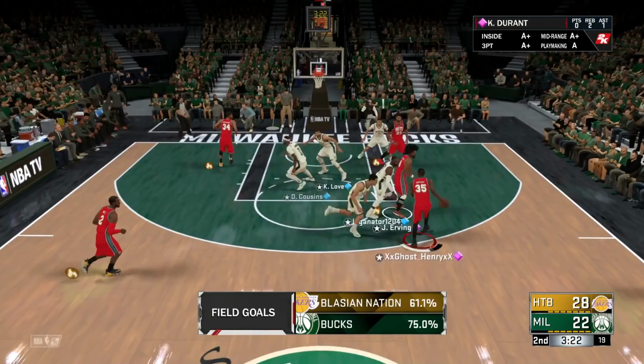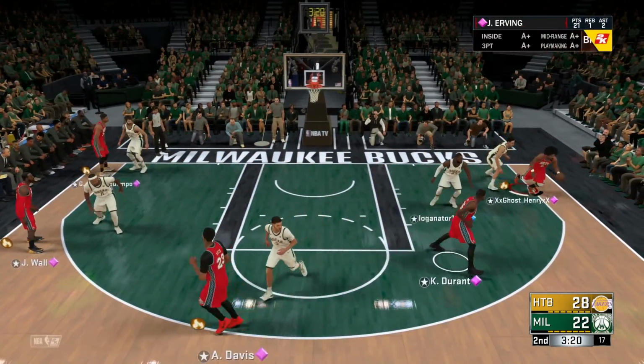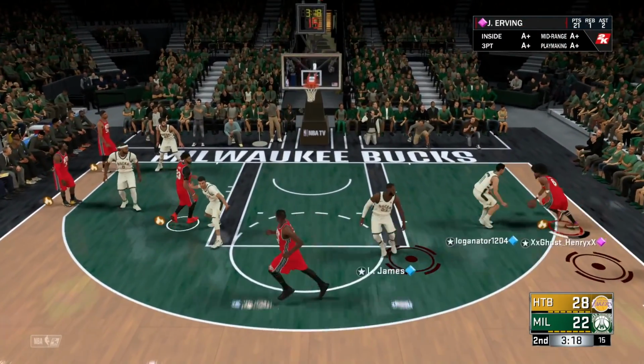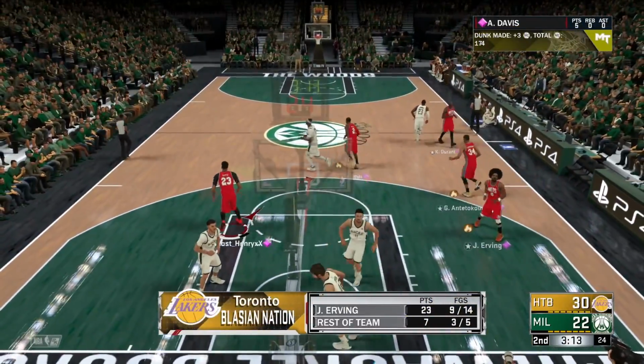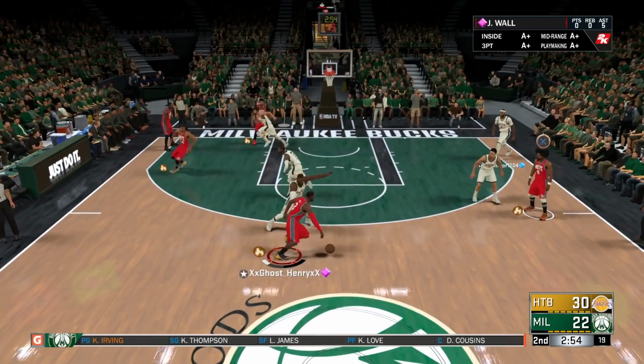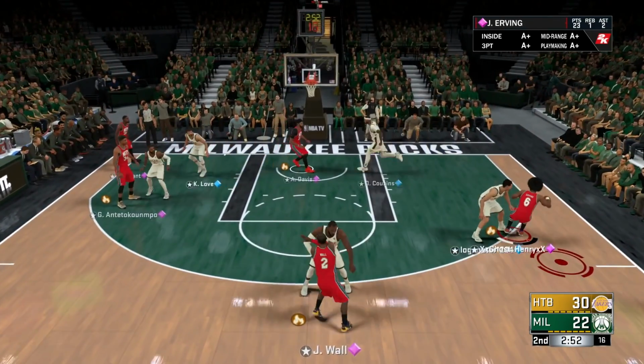Going all the way. See, they're already blocking him out. Going this way. I see Julius open. Julius. Boom. Going by. Going to the rim. Get fancy with it. Oh, baby. Are you going to on-ball at some point? No? Okay, let me just give it to my boy Doctor. I'm going to drive to the basket.